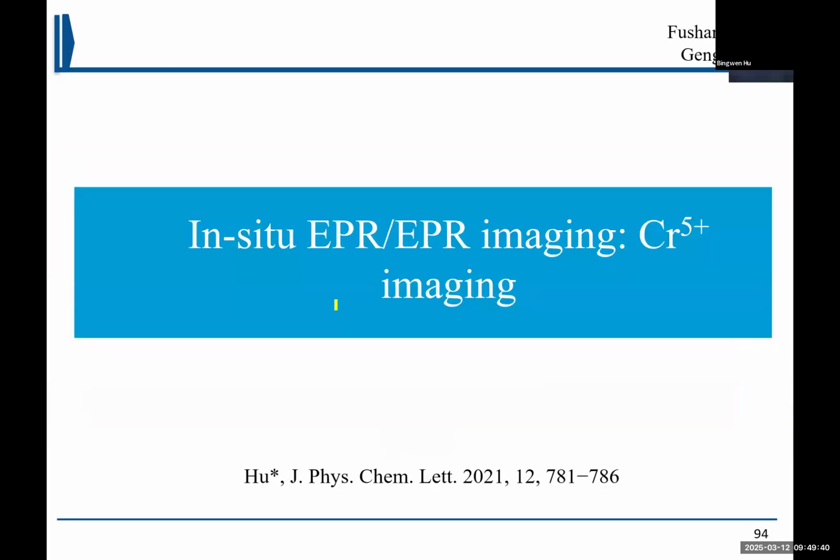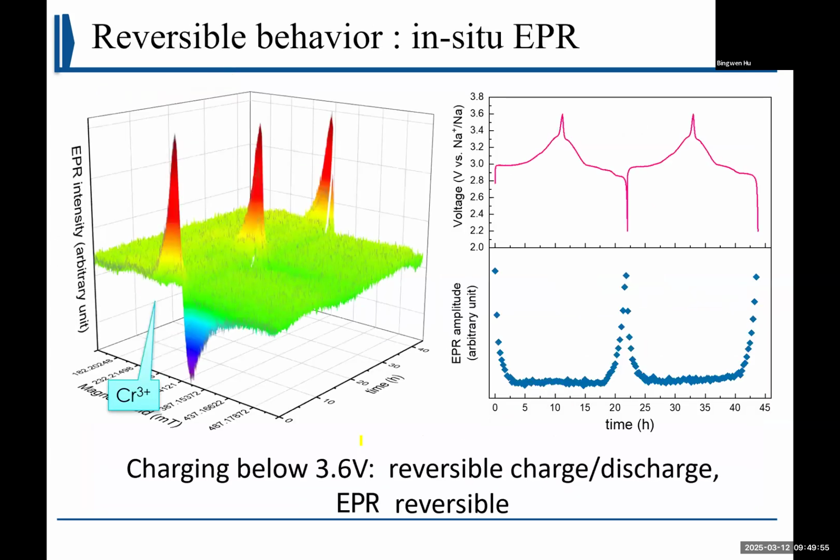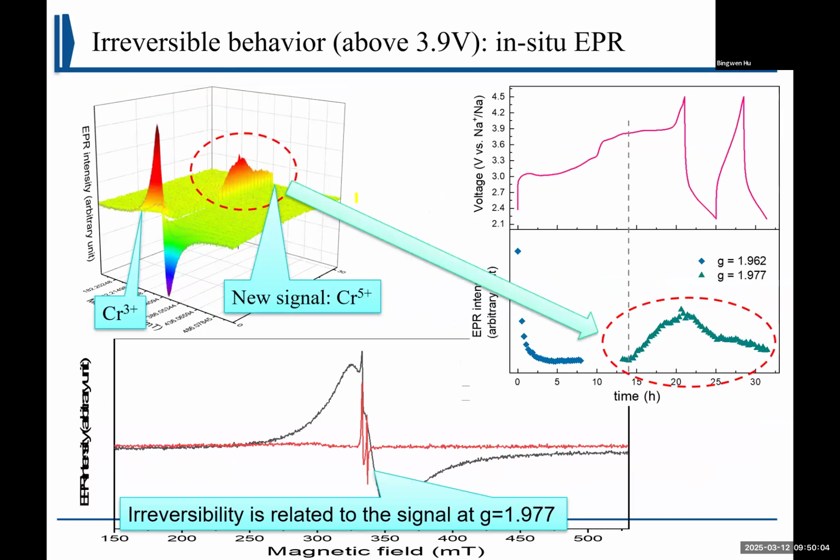This is to use EPR imaging to detect chromium. For this kind of sodium batteries, if you increase the voltage, it will no longer work and becomes irreversible. So it's a very interesting phenomenon. At a low voltage, the in-situ imaging is totally reversible. But if you go to a high voltage, such as 4 volts, you will get a new signal here. So we assign this signal to chromium 5.